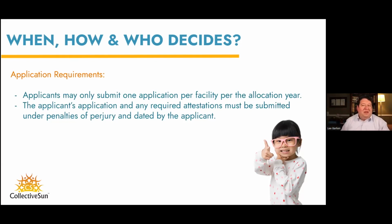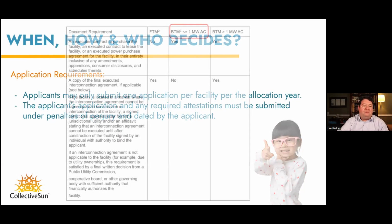It's all about timing. So you absolutely should apply in the next year, for reasons that will make more sense in a couple of slides. The other thing is, these are signed under penalty of perjury, dated by the applicant. I've said this over and over: do not lie to the IRS. That is a terrible, terrible thing. Do not make that mistake, and be vigilant about accuracy. Make sure you're filling out the forms correctly. You just don't want to run into issues with that later on.